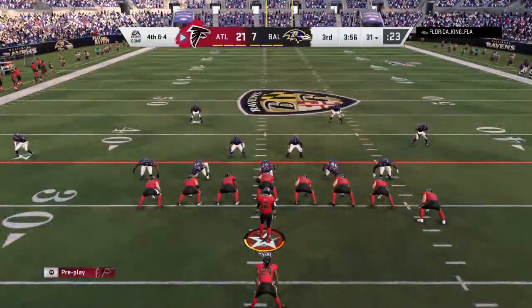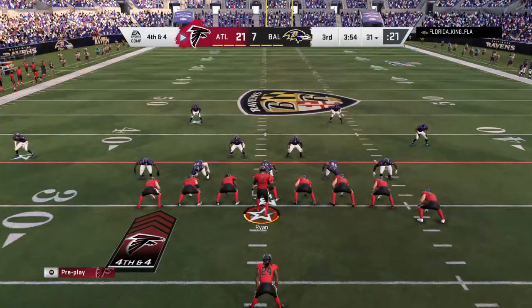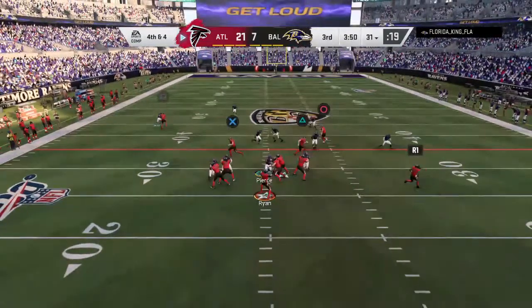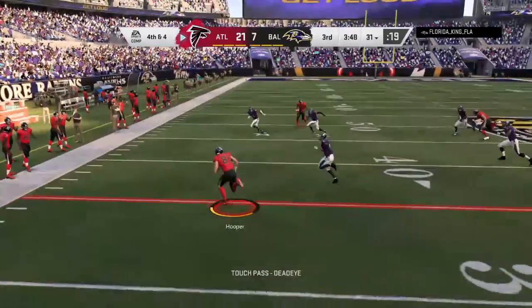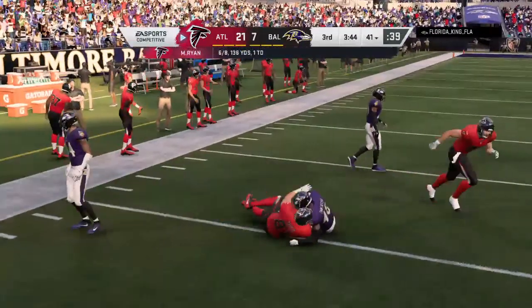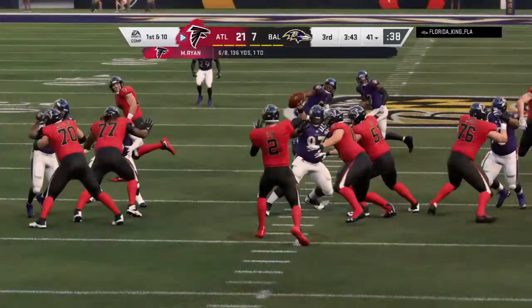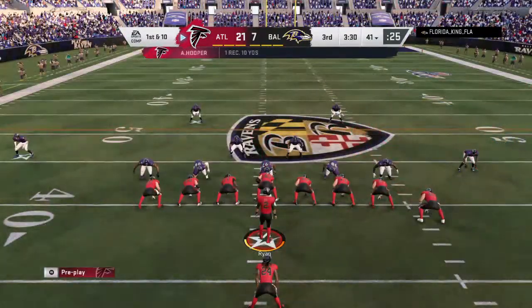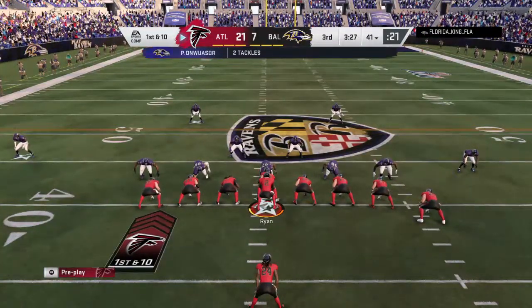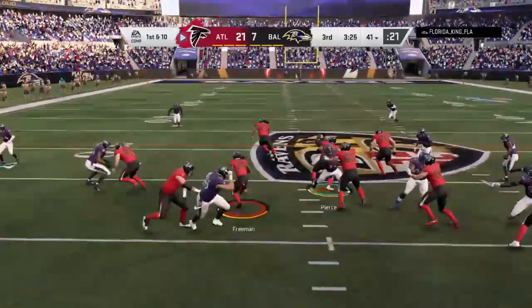They'll break the huddle here and go for it. This is 4th down. They'll indeed go for it with Ryan. He's got Hooper on the short connection. And they get him down, but not before he takes it across the 40-yard line. 10 yards there and a first down for the Falcons. 2 first downs have them up to the 41 now for 1st and 10.